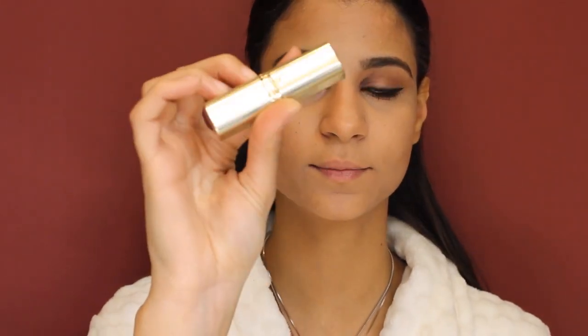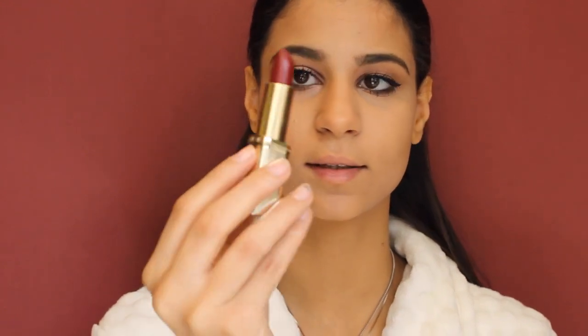So I did both my eyes, and now the final and last step is lipstick, and today I'm using the Color Riche Matte 430 Mon Jules. It's this shade right here. It's a very bold kind of lip because I felt like the eyes are very simple and toned down, so I want a more vibrant lip. So I'm using this one right here.